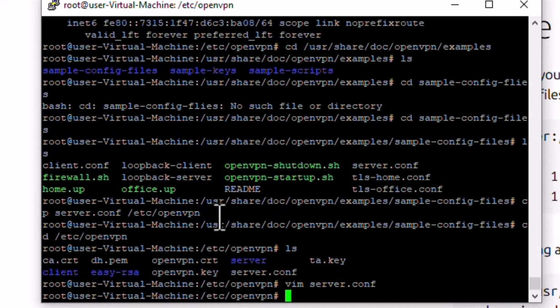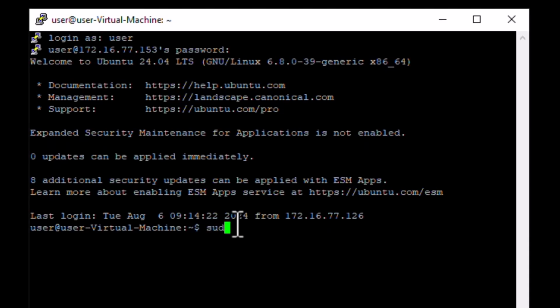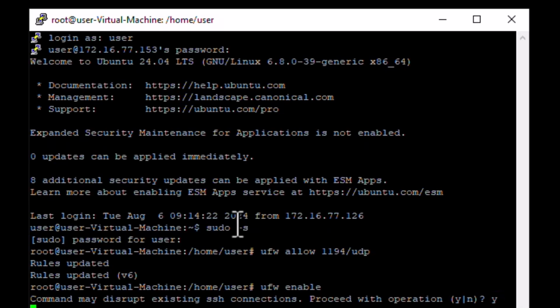I'm going to exit out of there. So the VPN server itself is now basically configured. One last thing we got to do, we want to configure the firewall under Ubuntu. Ubuntu comes with UFW as the firewall, so we want to make sure we allow 1194 UDP. So if you look down here, all we got to do is sudo -s. Okay, so ufw allow 1194 and then udp. It's updated, and then ufw enable, make sure it turns on. Yep, there we go. That should be all we have to do to enable the firewall.